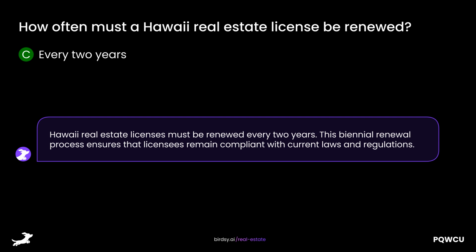Hawaii real estate licenses must be renewed every 2 years. This biennial renewal process ensures that licensees remain compliant with current laws and regulations.